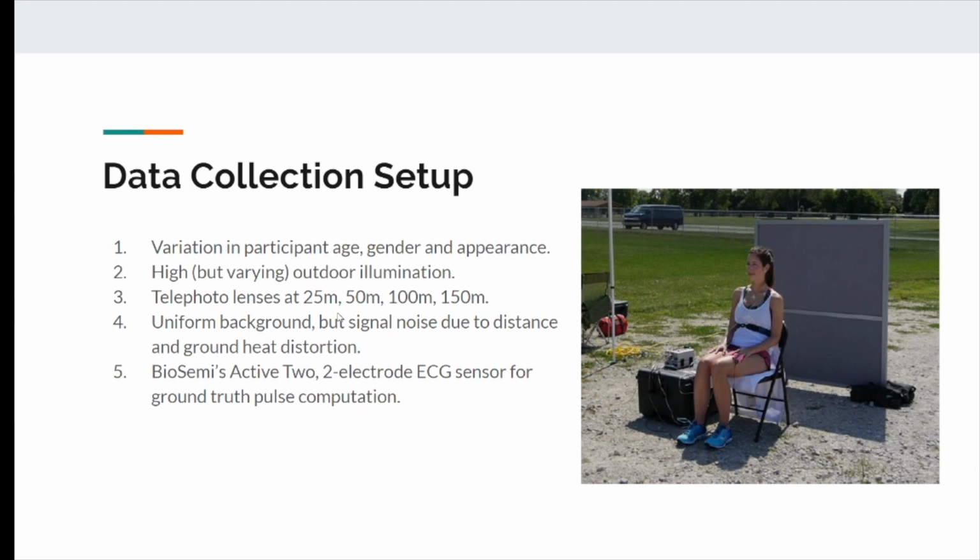All of the experiments were done in a highly illuminated outdoor environment where sunlight was the only illumination. Even though the illumination was high, there was a lot of variation both across experiments and also during individual experiments.